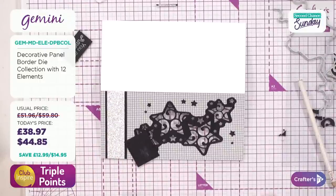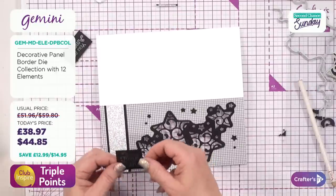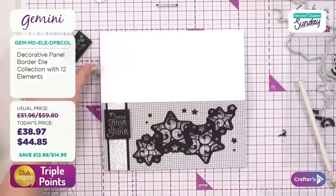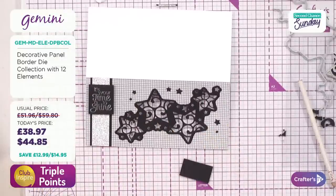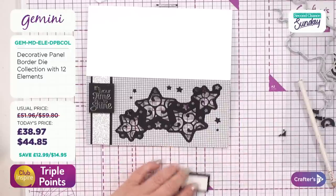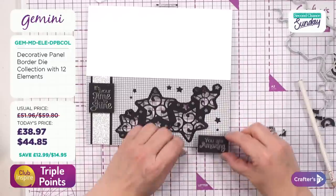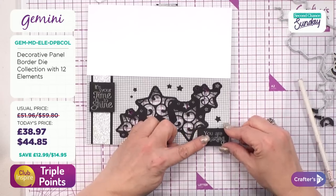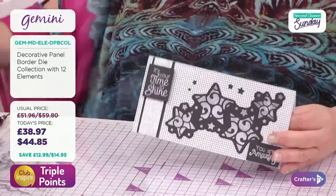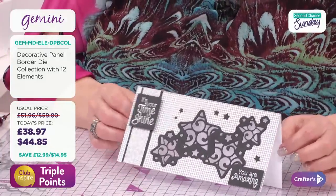Now, I'm just going to add on the back a couple of foam pads because I've got myself a couple of little sentiments. It's your time to shine. And because you are, Ben, let me get my other piece of foam pad just on the back. Oh, come on, foam pads, come off. Right, let's get that off the backing. Because, Ben, you are. Amazing. Oh, thank you, Debbie. Back and at there we've got another card finished. There we are, with the border panels.